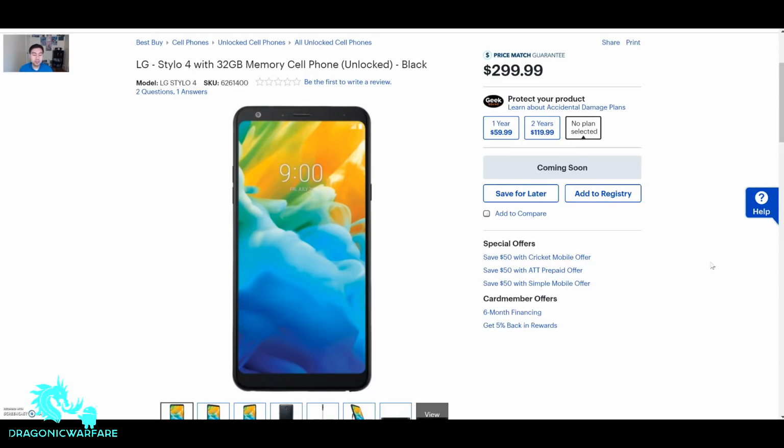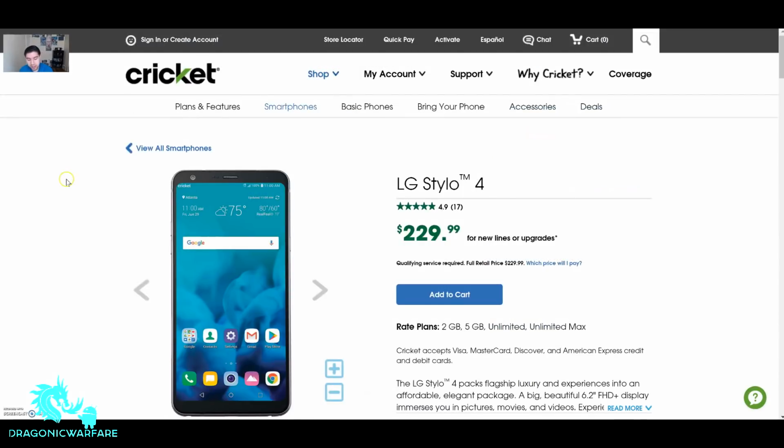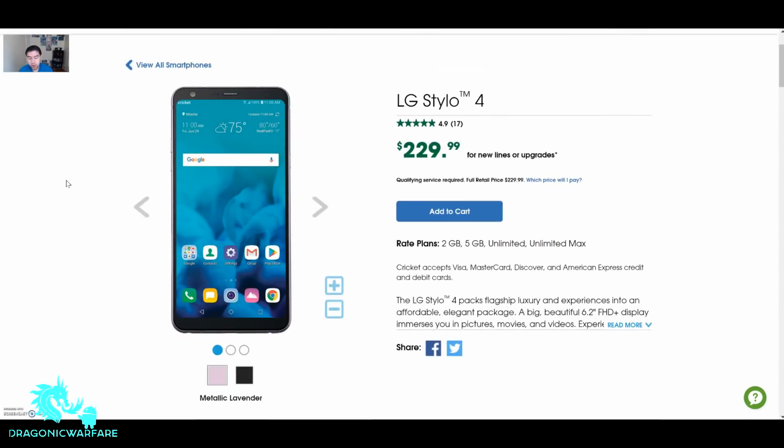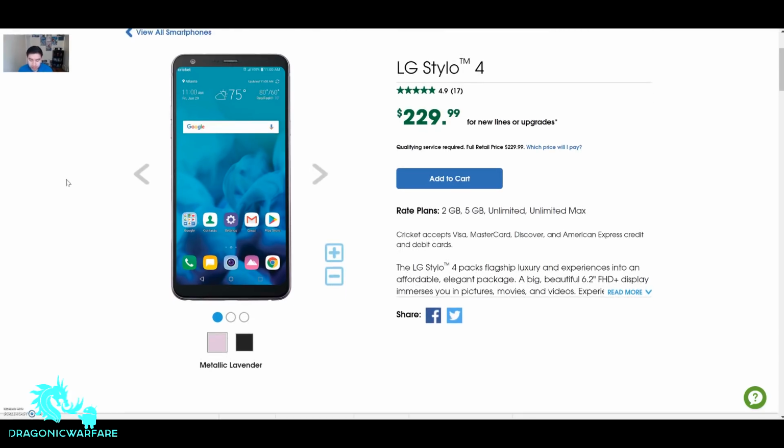Now let's look at some LG Stylo 4 price comparisons before I end this video, guys. I don't want to make it too long. As you can see, here is Cricket's variant, the LG Stylo 4. It's $230, guys, for new lines or upgrades, which is pretty cool. Now, remember with Cricket, there is a $25 activation fee, so just add another $25. So it's roughly, what, $252 or something like that? No, $255, give or take, plus taxes, and then if you're going to get a plan.